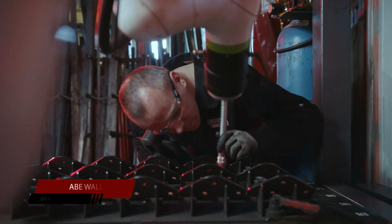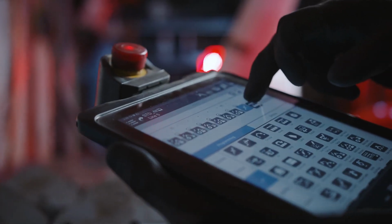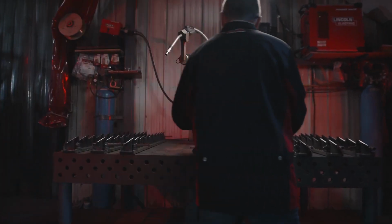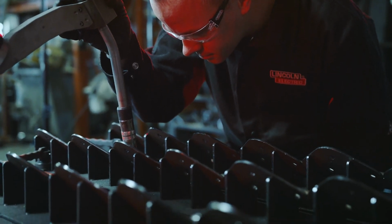My name is Abe. I'm a drafter designer at Diamond Doors. I like how simple it was for myself to pick up and learn the Cobot. With its drag and drop features, it was very simple for me to transition from a teach pendant, which I used in the past, and it was a lot less complicated.